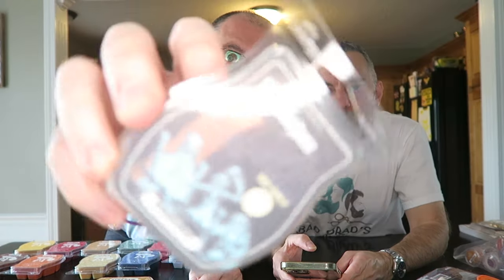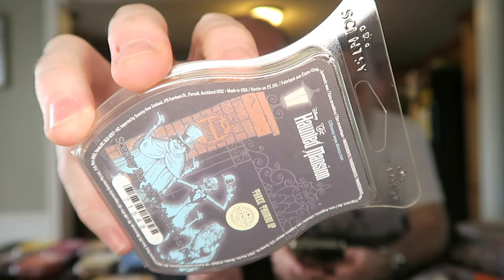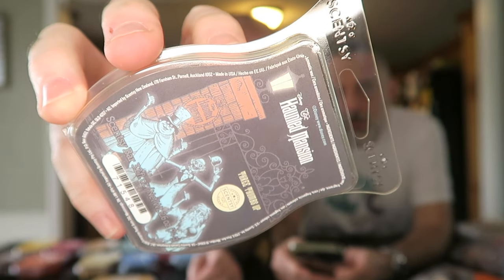Okay. And then let's do this one first real quick here too. I got this before we do the 10 new Fall Winter catalog ones. This is the Haunted Mansion 3 Thumbs Up Bar. This came out with the Haunted Mansion warmer a few weeks ago. We didn't get the warmer, but I wanted to get the bar because the notes sounded really good. It sounds right up my alley and I've heard it's good, so I wanted to try it out.